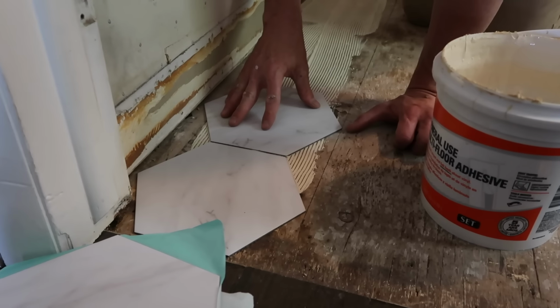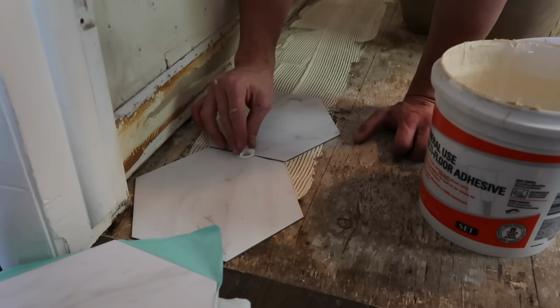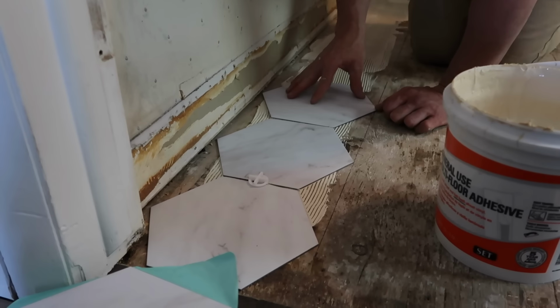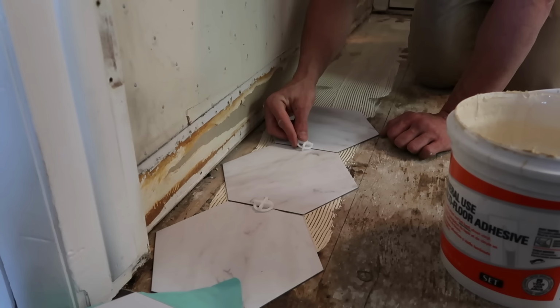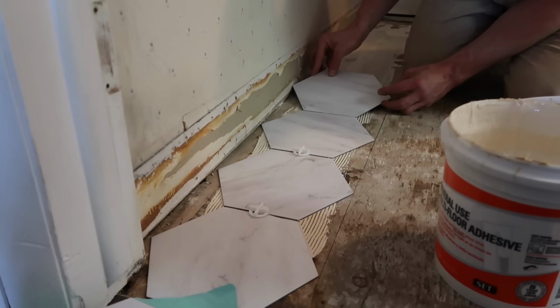Something I love about these kinds of floors is you do not need any tools to do this. When it came to cutting them, we just used a razor blade and we were able to cut them just fine. I was able to do half the floor, my husband did half of the floor. And honestly, guys, anybody could do this kind of flooring.